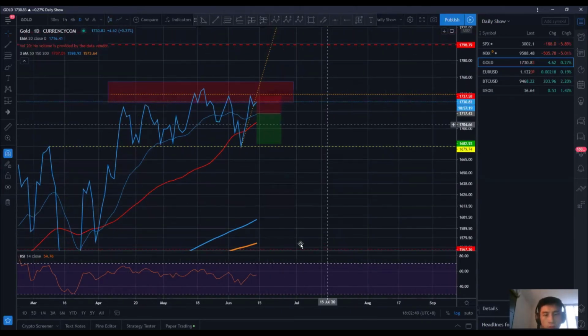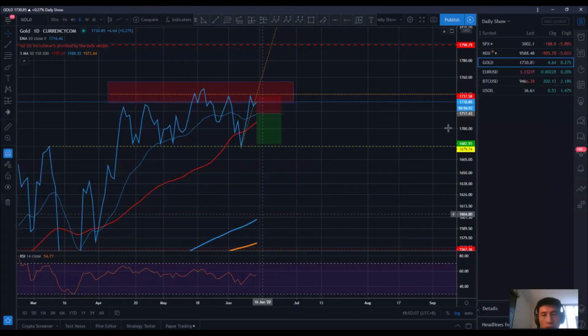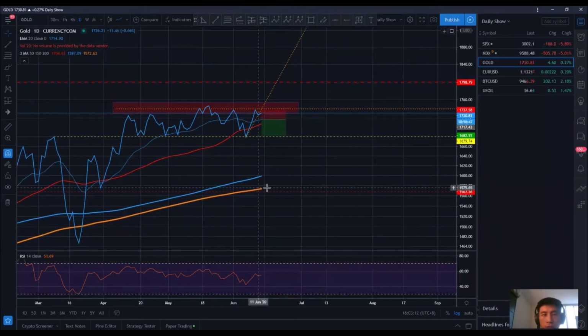Okay, in terms of updating market structure, you can see these highs and lows. So this is bearish, and then this is strong. For those people who are joining for the first day, I refer to the strength of the trend by how the moving averages are aligned. For example, you can see these three, the 50, 150, and 200, are arranged in the right manner. Therefore, it's a strong bullish trend because price is also above this 200 simple moving average.